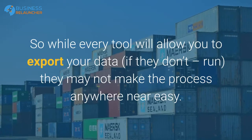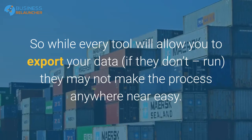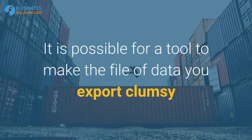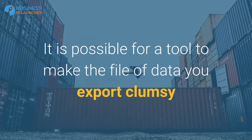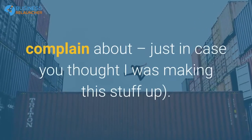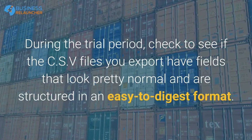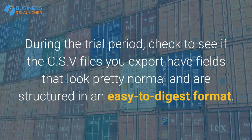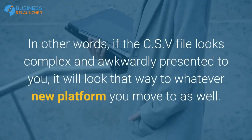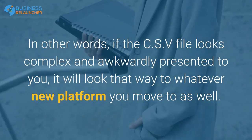So while every tool will allow you to export your data, they may not make the process anywhere near easy. And if they don't, what does that really say about them? It is possible for a tool to make the file of data you export clumsy and hard to work with, as some of my former colleagues would often complain about, just in case you thought I was making this stuff up. During the trial period, check to see if the CSV files you export have fields that look pretty normal and are structured in an easy-to-digest format. In other words, if the CSV file looks complex and awkwardly presented to you, it will look that way to whatever new platform you move to as well.